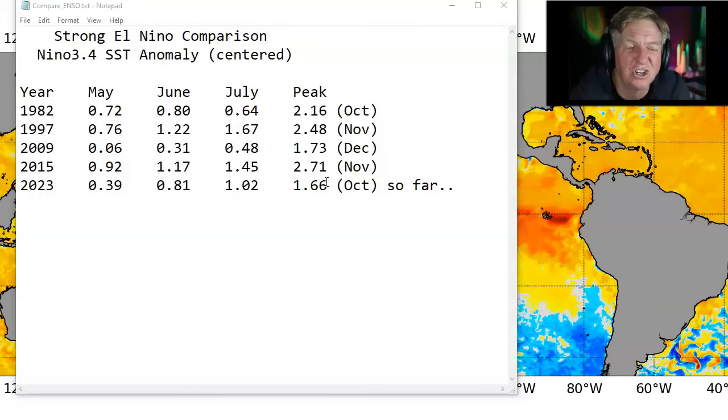We had a stall this year where water temperatures, I was trying to show it in here. I don't know if it really worked out, but the short of it is in June, July and August, El Nino kind of died, and not died, but it didn't get any stronger. Now it's waking up, doing what it should have been doing 2 months ago.